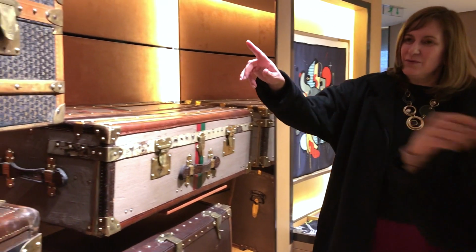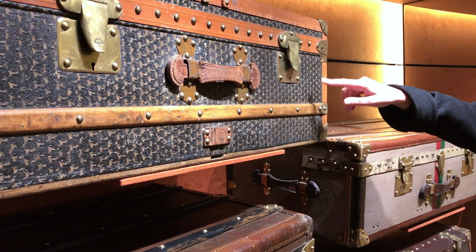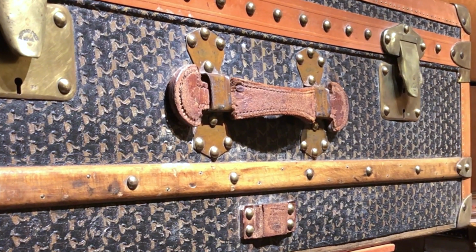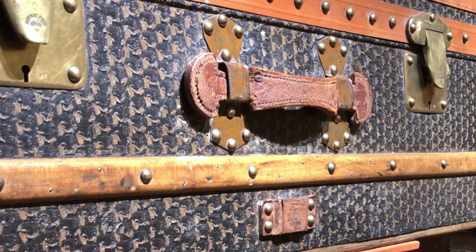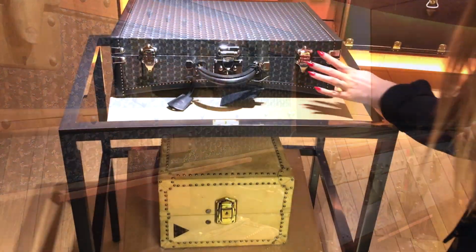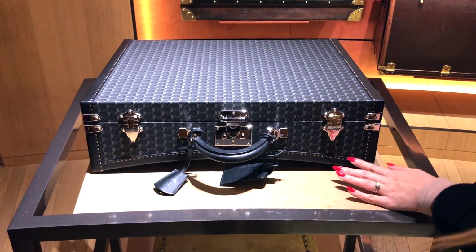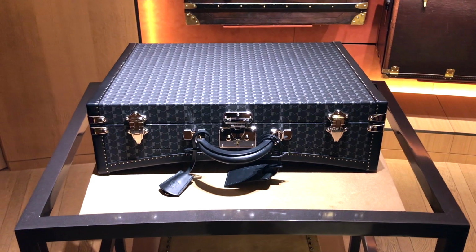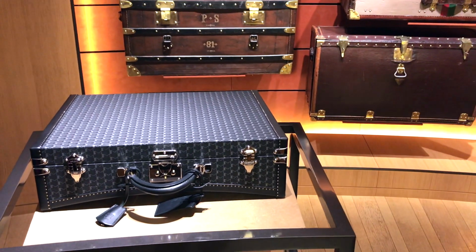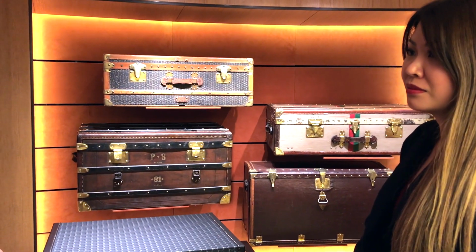This one is very interesting because you can see the monogram Moana, which is the initial M, and on this first vintage trunk, they were painted by hand. Amazing. Look at that. See how this briefcase has this rounded bottom curve. That was in line with when they first made the trunks to fit on the automobiles. Exactly. It's still made by a trunk maker in the center of France.